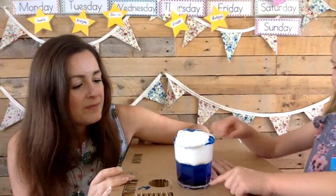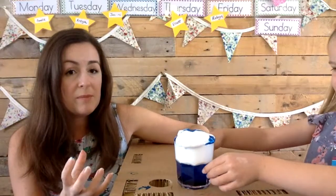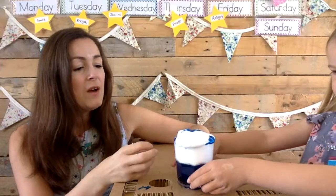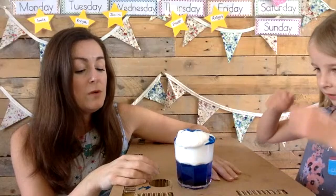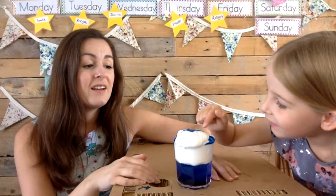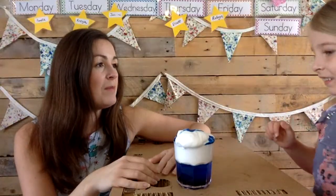And all that blue is all the rain. It is. All of the blue has sunk to the bottom because the cloud, our shaving foam, couldn't hold the weight of the water. So remember, when you see rain... Look at that. It's green. Well, that's because of the paperclip that I put in.